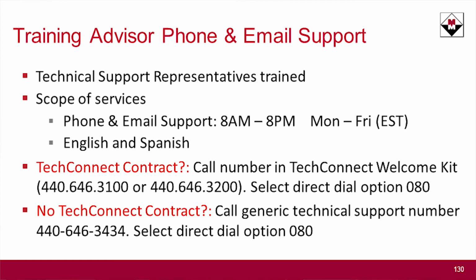Just like with our TechConnect remote support, if you have questions or issues with this, we have phone and email support available. You can call our TechConnect hotline. Even if you don't have TechConnect, we still have a hotline with an option that you can call to get help in setting this up. And I'd be glad to come out and help you work with that as well.